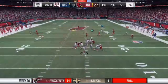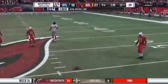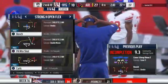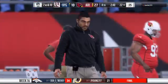Trying to shake off the interception from the last drive. He'll look to throw. And he couldn't hang on. Would have been their 4th pick of the game. Instead, 2nd down. Another wayward pass.